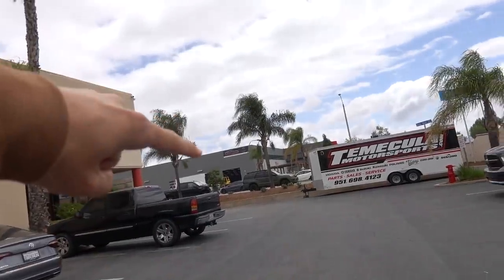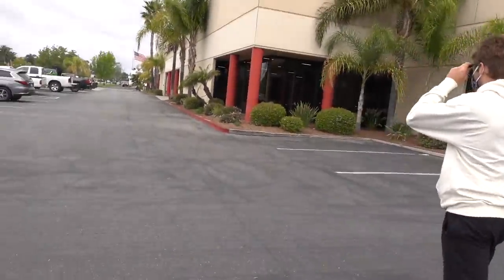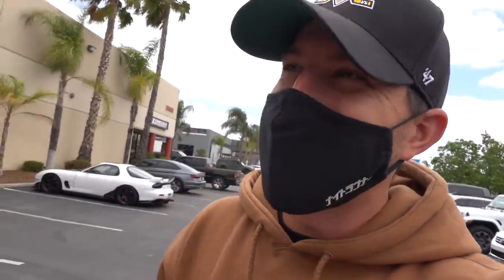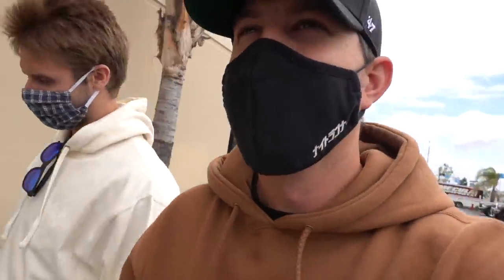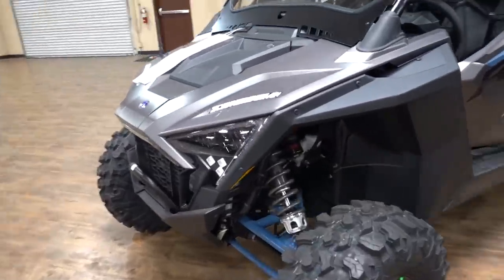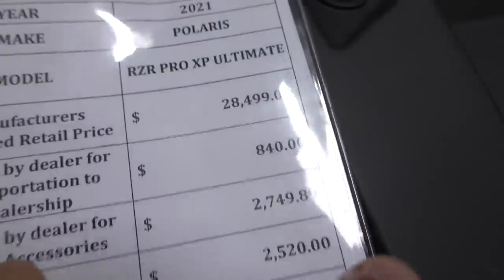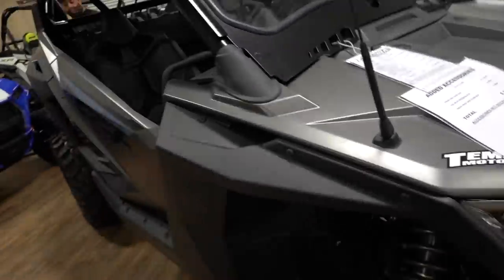All right, we just left West Coast Exotics, and now we're at Temecula Motorsports because, boys, we've been talking about the Razors, the side-by-sides, the Can-Ams. Let's just go browse some inventory and kind of just look. Let's impulse look at some Razors. Impulse buy. And they have some pit bikes. Let's just browse. This is the one I wanted online, and they still have it. This would be the Pro XP Ultimate, and the color is the black with the navy blue. Look at the LCAs and the color. Danny, what do you think?